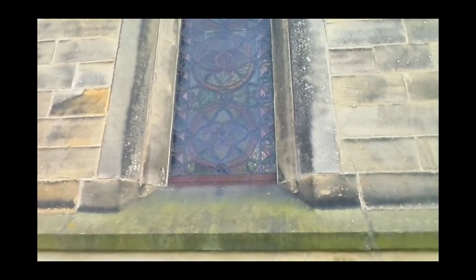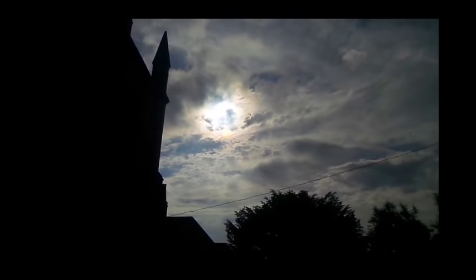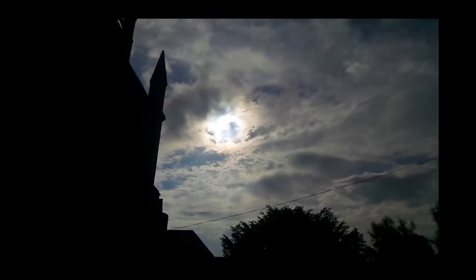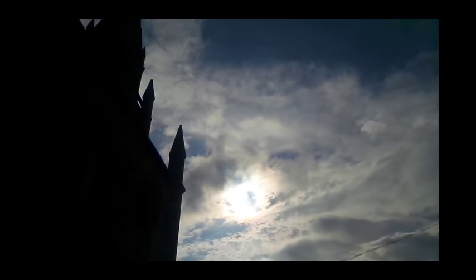Oh, my battery's going to go. Never. Well, we'll keep filming. Keeps going a little bit fuzzy every now and then, doesn't it? That looks pretty mystical, doesn't it? It looks like something out of a fairy tale from where I'm sitting.